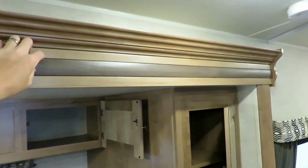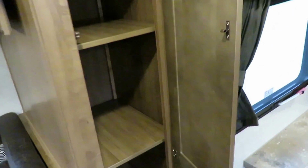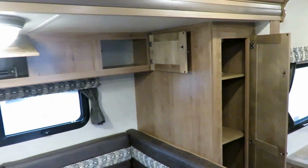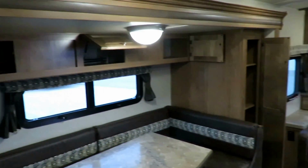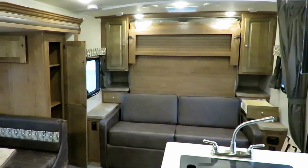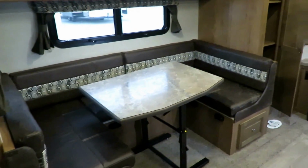Neat thing, when you upgrade to the maple wood tones, you actually get solid maple hardwood cabinet doors. And if you're worried about me banging on the slide walls and the cabinets and stuff, you really need to worry about the campers I don't punch, because those are the ones that maybe don't have that level of construction. I can't hurt this trailer. I can't. So, we'll come back to the dinette.